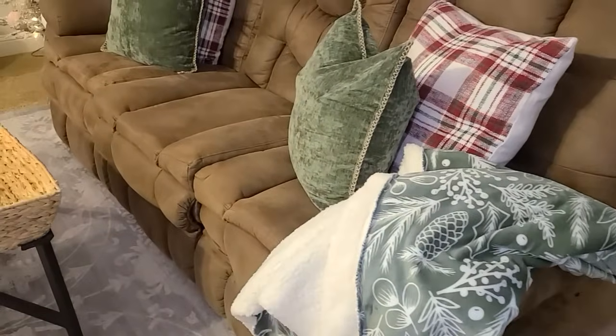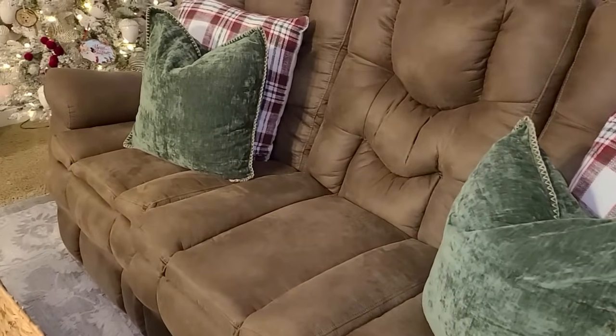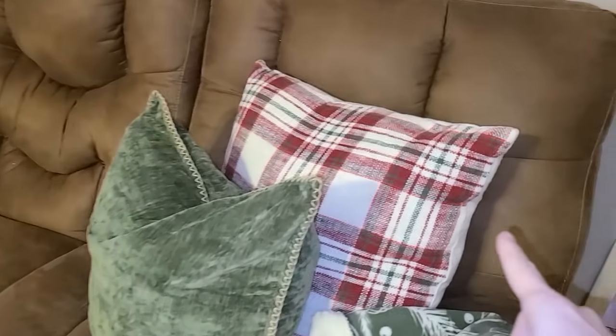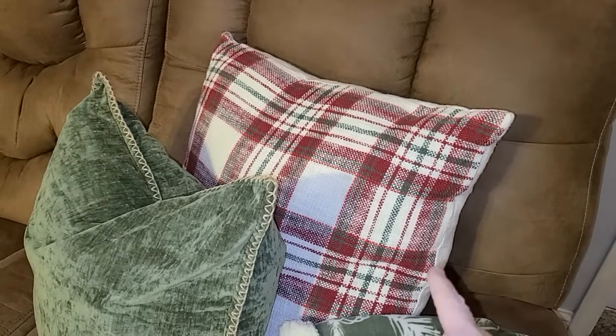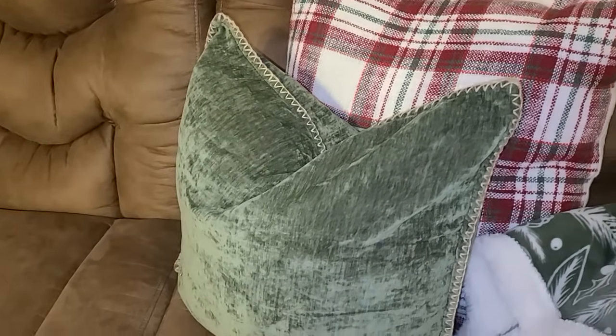There, so much better. It's amazing what a comfy blanket and some oversized pillows can do to cozy up an area. Now, these pillows came from Target. I think I got these last year. I just love those. And these beautiful things, these came from Amazon.